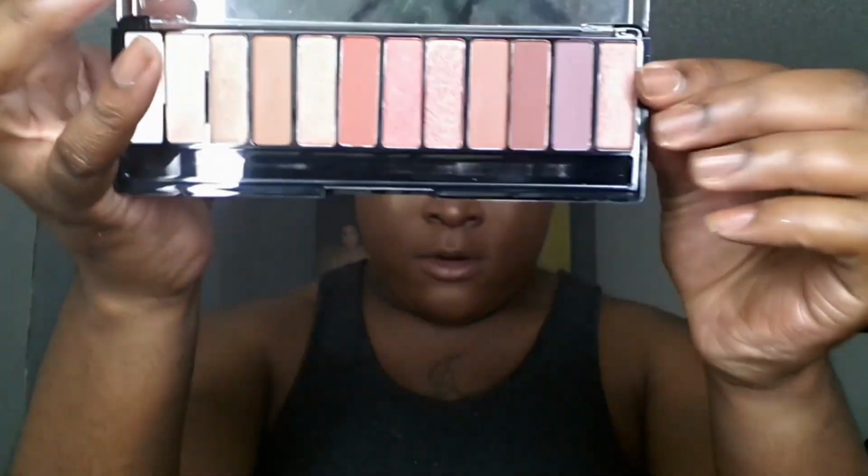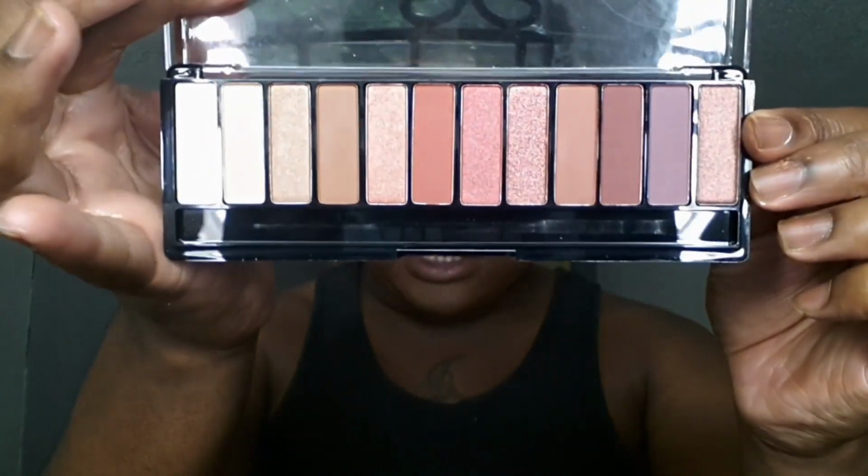I never use these little brushes that it comes with. But really pretty warm palette. We're going to see what color payoff it has. But yeah, I'm going to do a nice warm eye, and we'll see what I come up with.